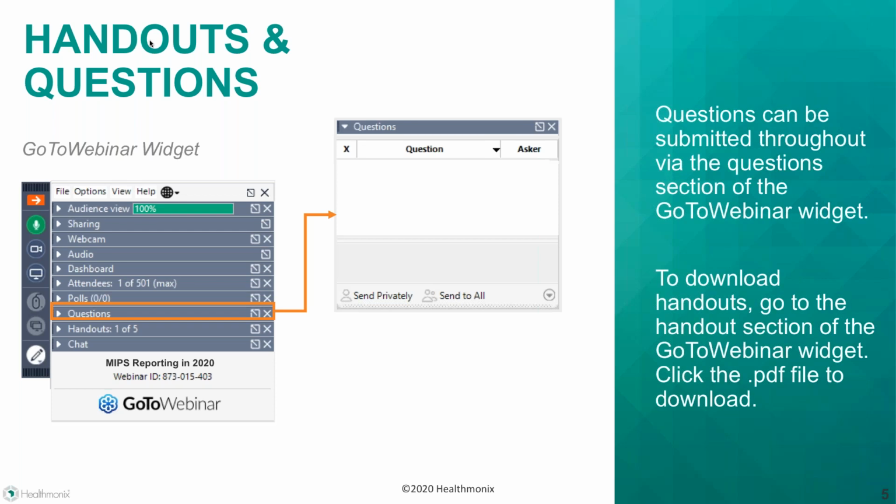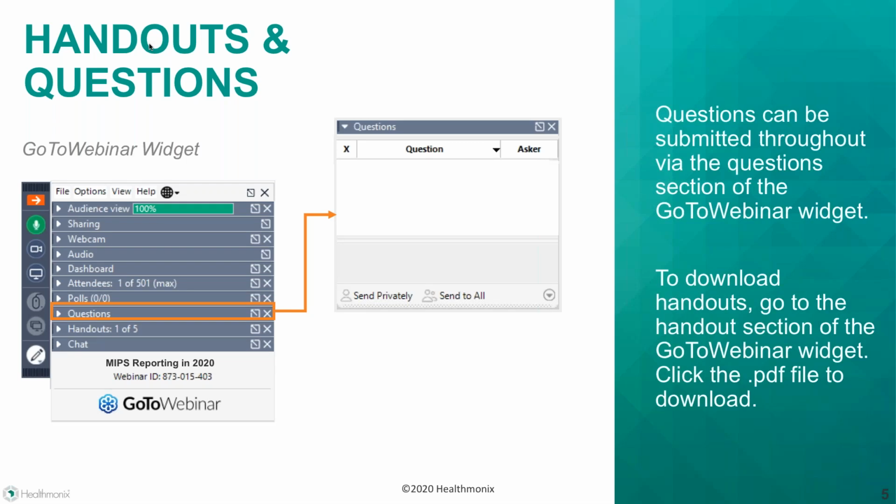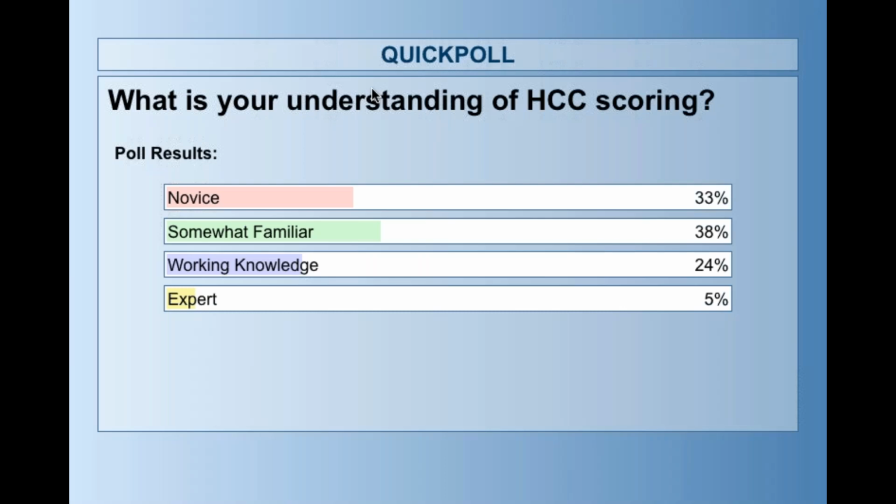So before we get started, I did want to ask one poll question and go from there. So basically, we would like to understand what your understanding of HCC scoring is. Give it a couple more seconds. Okay. All right. So I'm going to share this real quick with everybody. It looks like most people are in the first three categories, except for it looks like we have an expert on the phone. I can't wait to talk to them. So thank you for joining us for this presentation, but this really helps us in how we move forward with the presentation on HCC scoring. So back to you, Jeff.